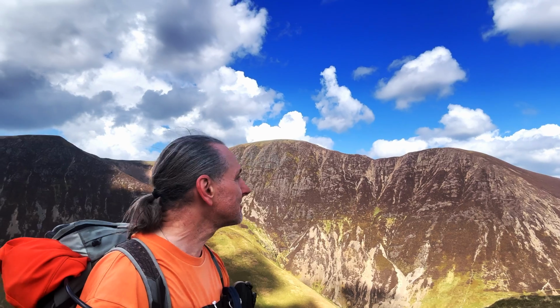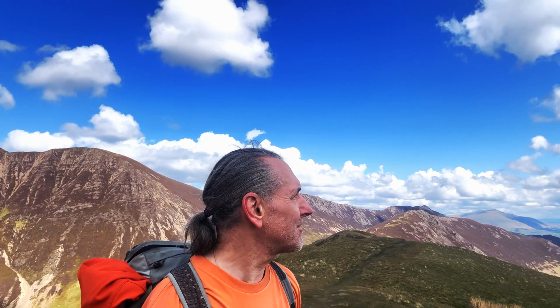Yeah, it's glorious. So it's just started to cloud over a bit now and get a bit chilly, but we're going to just drop down here and have our lunch before we head off over the ridge. And I still haven't made my mind up which way I'm going to go down yet, but we're going to have lunch here first.